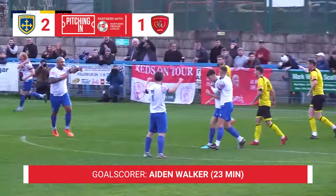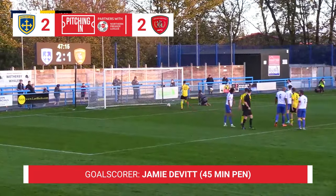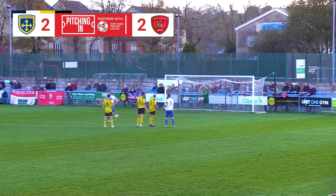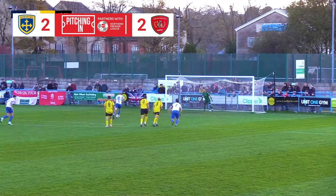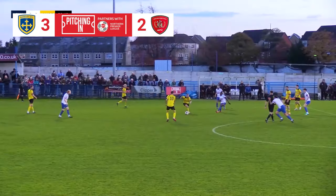Gabriel Johnson, I think, is claiming it. Now Aidan Walker to take, shoots, blasts it home. And I will be fair to say, this time, as we saw last season, isn't. Gabriel Johnson takes a penalty and the Lions are back up in front. Rigg feels like he should have had a free kick just falling over, I think.